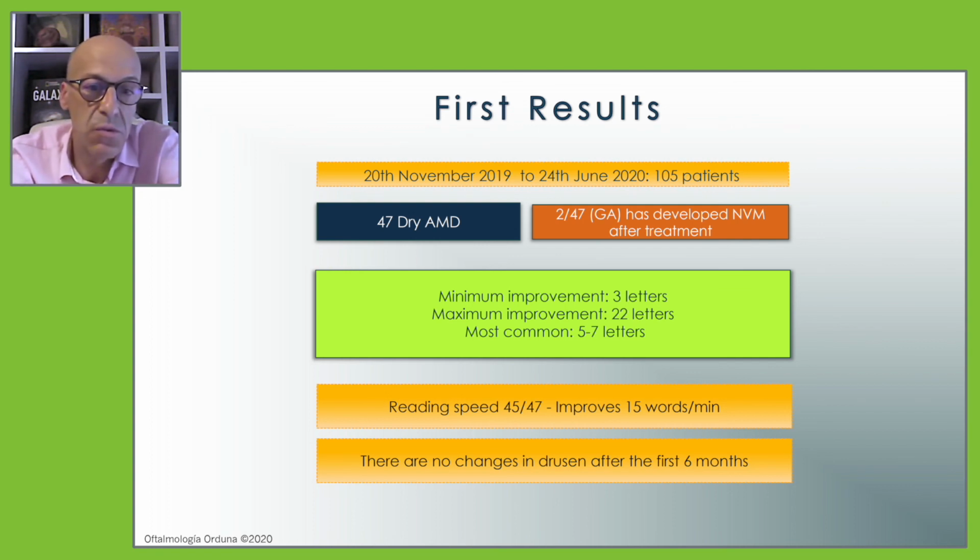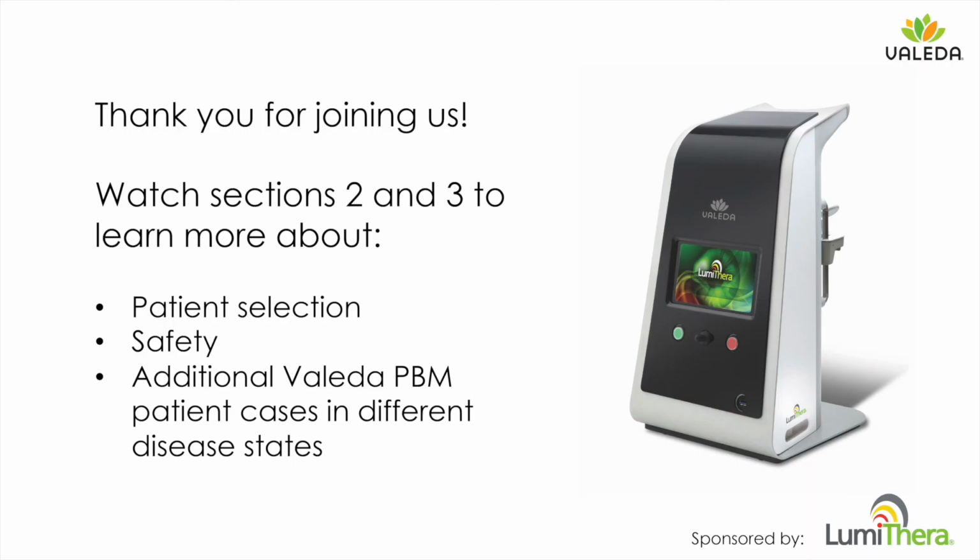It's important to say that reading speed also improves by 15 words per minute, and this reading speed has a very important impact on the life of the patients, in their quality of life, or is predictive for other tasks, and there is no change in drusen after the first 6 months of treatment. We can't see a change in drusen volume after the treatment.